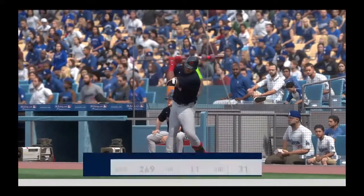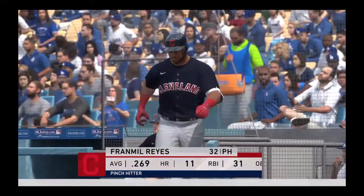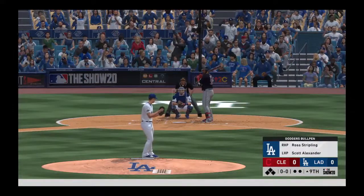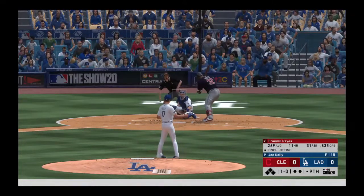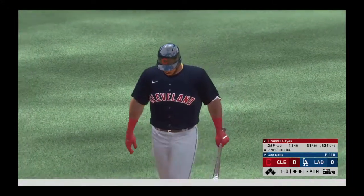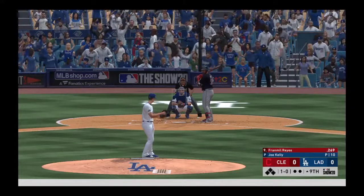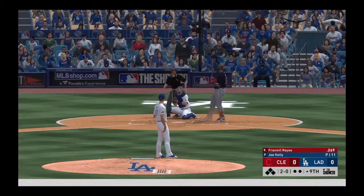Franmil Reyes is going to come on and pinch hit here, and this is an important at-bat leading things off in the 9th in a tie ball game. Here we go with inning number 9 as the first pitch misses for ball 1. He'll start this one at .269, 11 home runs and 31 RBIs. 1-0 home. It's a breaking ball that misses off the plate.